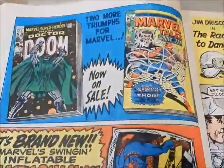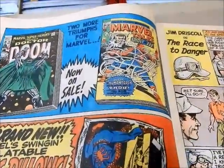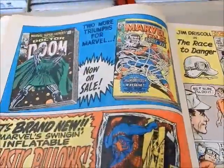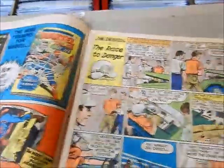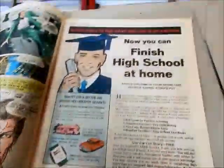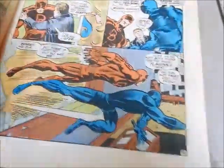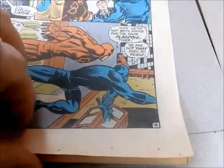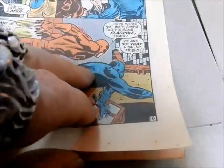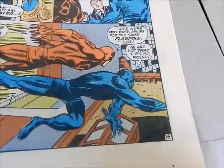Here we got a house ad for Marvel Superheroes featuring Doctor Doom and Marvel Tales, a reprint of Amazing Spider-Man with Spidey taking on the Spidey Slayer. And J. Jonah Jameson, because Jonah, that's just how he rolls. Got Karen Page. She almost gave away Daredevil's secret identity there. Here he calls the Panther a tiger. And Panther tells him, "We're not that high, my friend."